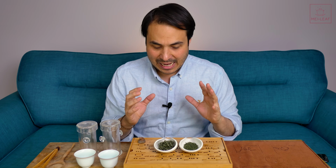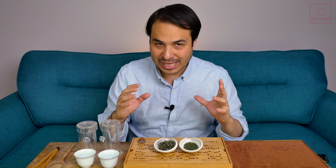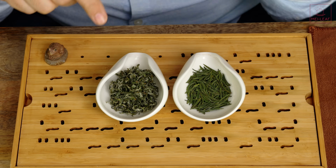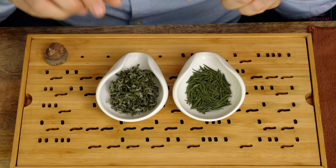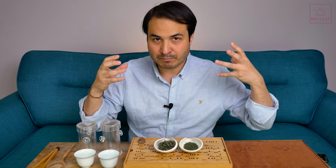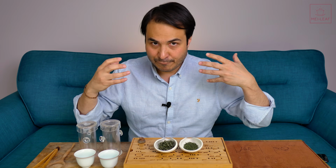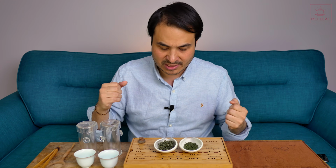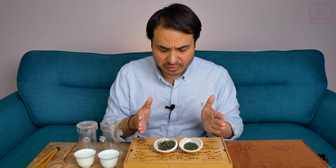Sichuan province has a long history, over 2,000 years of history in tea production, and it's often thought, especially with this tea right here, that Sichuan was the first province to cultivate, so plant its own tea trees for the cultivation of tea, rather than just relying on indigenous wild tea trees. So let's go through these two teas.